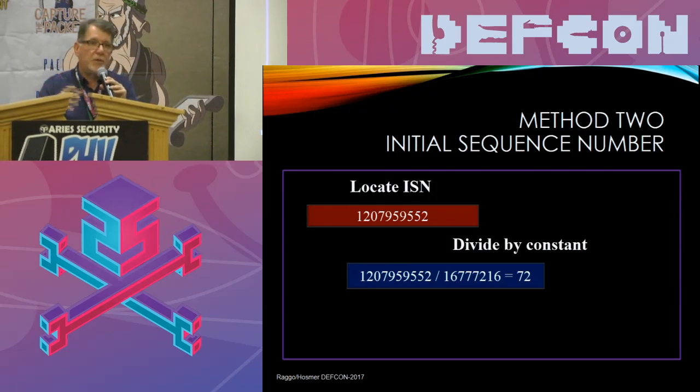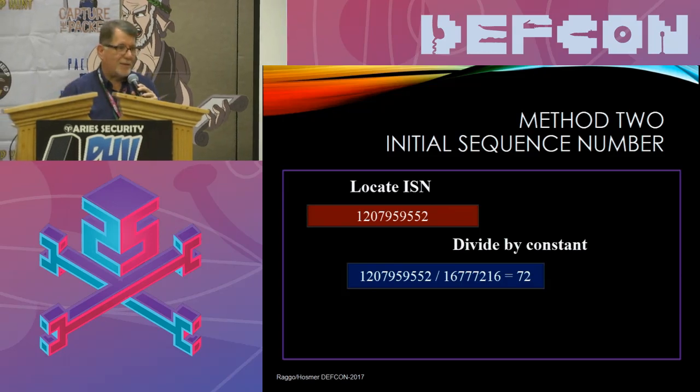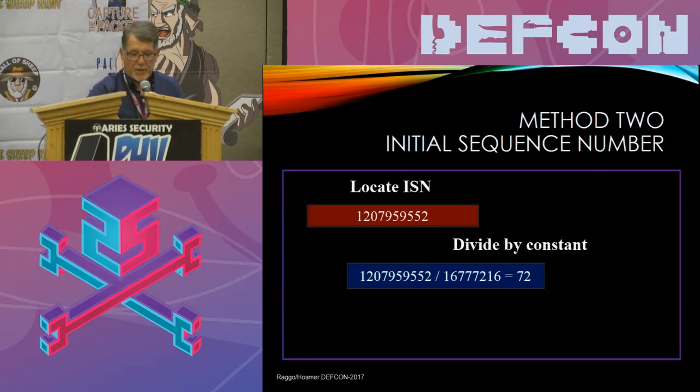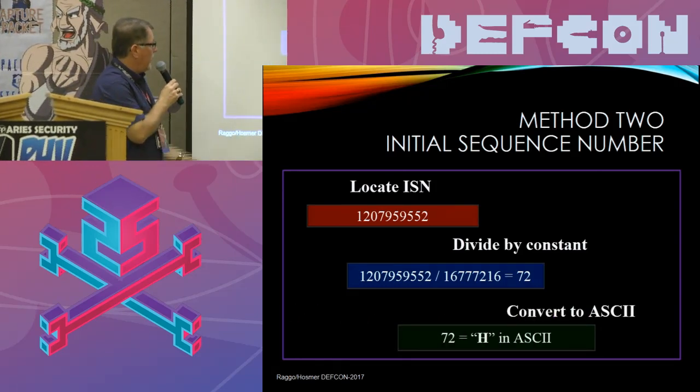But clearly what we do is change the divisor for every sequence number that we send, okay? So that you don't know what it's going to be. Mike has the code book, so he knows what it's going to be. In this case, it'll convert that to the letter H by dividing those two numbers.